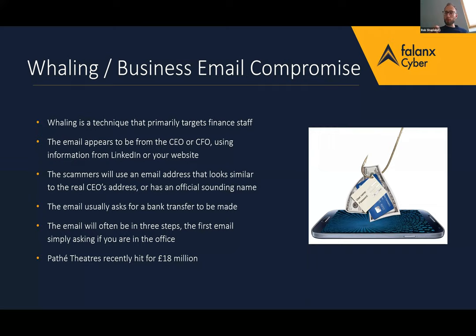And it's hard for that junior finance person to resist that if they don't think they can get hold of that person. Now, they should, of course, just pick up the phone and speak to them, using a phone number they haven't got from that email. But a lot of times they just fall for it and will transfer money.